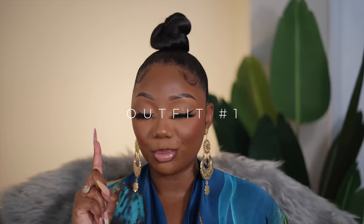We're going to get into the details: sizing, material, how I came across everything, all the extra stuff. So if you're interested in knowing about my April outfits, vacation edition, then keep on watching. As always, I'll be looking at my phone for reference, so we're just gonna get right into it. Outfit number one, and I think I'm gonna go in the order of how I wore each fit while I was out there. So this is the first outfit.